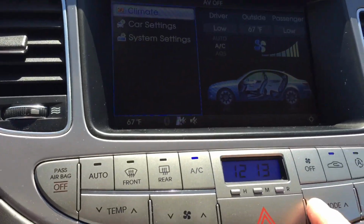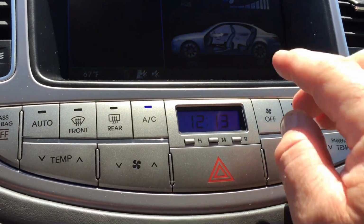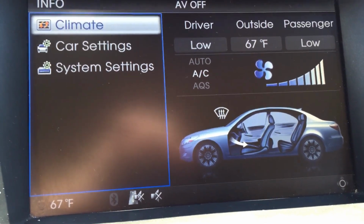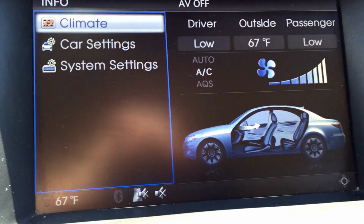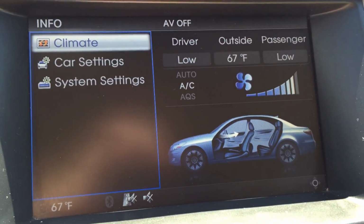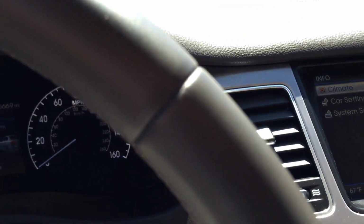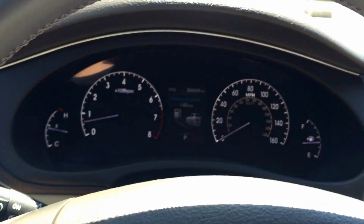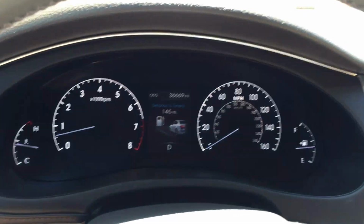Let's see. What do we got? Mode. Change the mode. There's this thing coming out of me now. So you go to mode like this. That's the one I want. I'm going to turn the fan down. Alright. Let's see, what else? We got all kinds of stuff on the steering wheel, obviously. Let's go for a ride. I could be doing this forever and I'm going to run out of time.